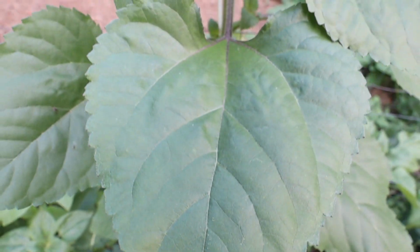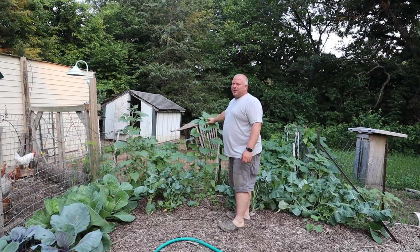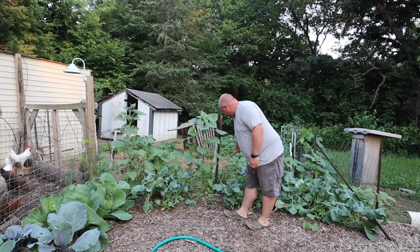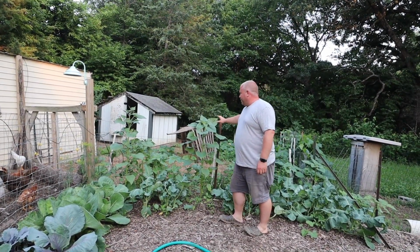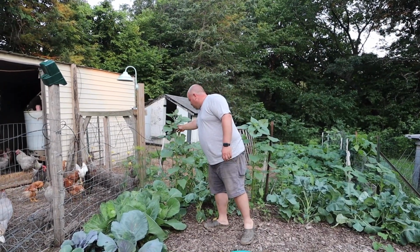Sunflowers. You're almost shoulder high already. These two anyways. These two we didn't plant. They are from last year. All these other ones that are knee high were the ones we planted. So these are volunteers and they're coming in great. So we're just gonna leave them go, obviously.